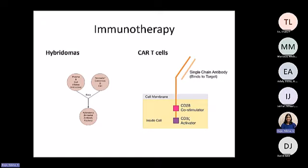When the plasma B cells that make one specific type of antibody are fused with an immortal cancerous B cell line, both of those cells can fuse to form immortal antibody-producing B cells called hybridomas.